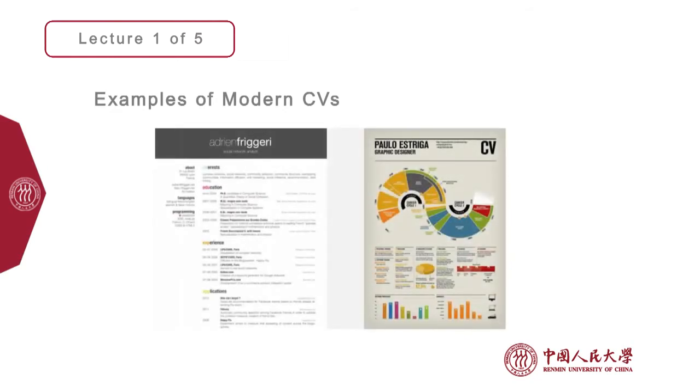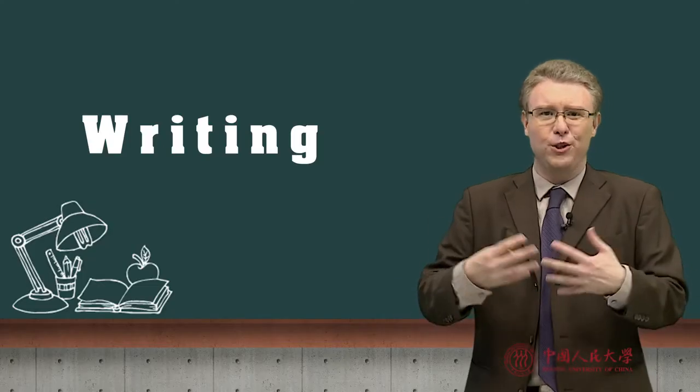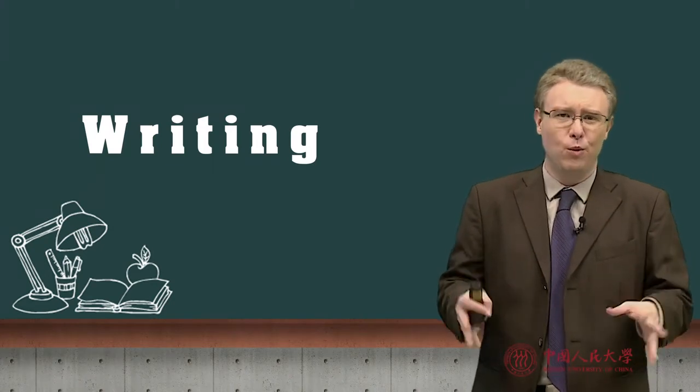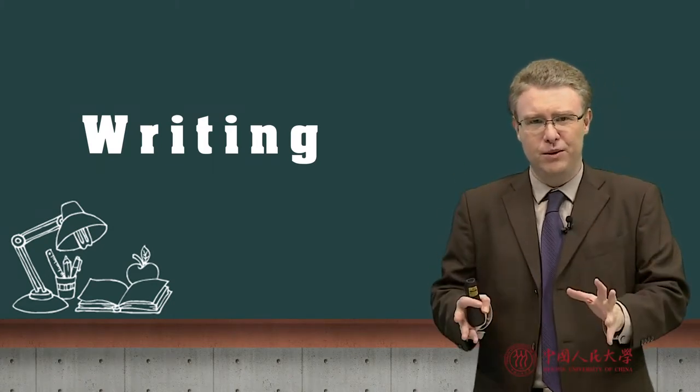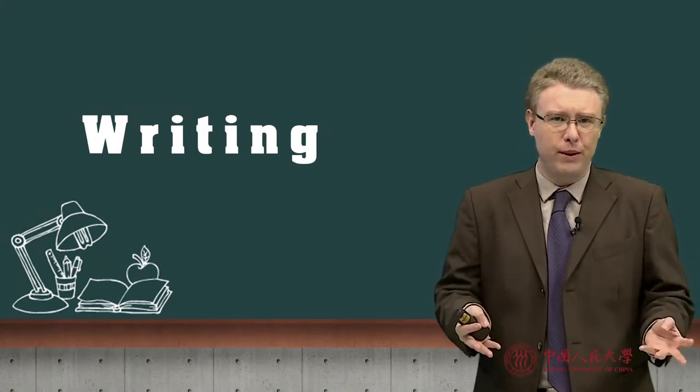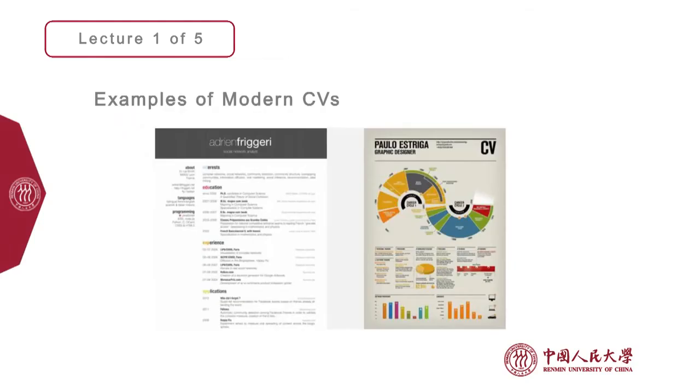You can have really fancy charts and pie charts and bar graphs showing how you've improved your performance and things like that. Don't worry if this is not your thing, or if you think this looks a little bit too overwhelming. Just stick with the straightforward one. Again, it is just a step to getting the interview.